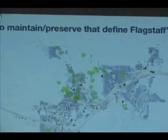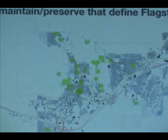And what you can see in this map is that the downtown area, especially north of the tracks, the core of downtown, and just north of downtown, the neighborhood's got a lot of the dots. And we continue to hear that the downtown, in addition to the natural context, is what people feel identifies and creates the unique identity of Flagstaff. So that's something we need to continue to talk about and reinforce in the code.